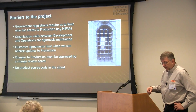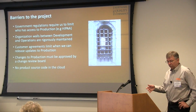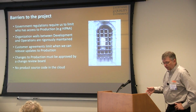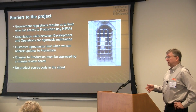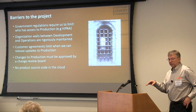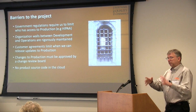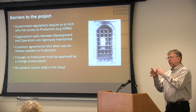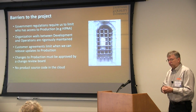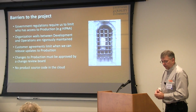On top of that, our security team has a rule that basically says we cannot put any product source code in the cloud. We do actually work with a cloud provider for a lot of our test environment, and we can put test code up there. We can put built artifacts, but not the actual source code itself. So we can't do our builds in the cloud as many people are able to do.